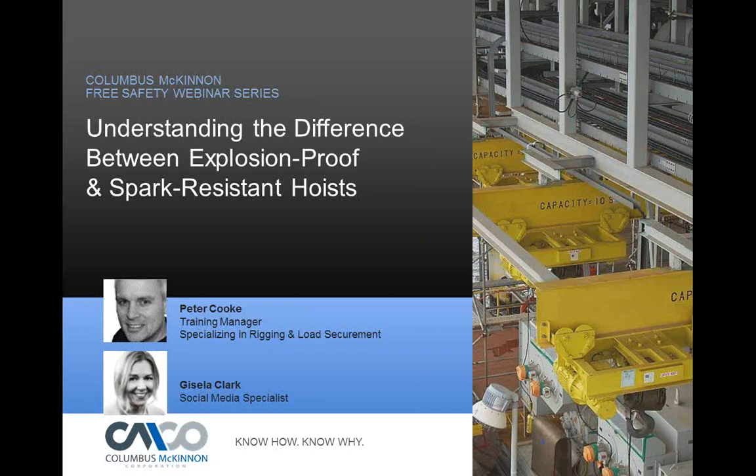Do you understand the difference between hoists that are explosion-proof versus hoists that include spark-resistant features? In this presentation, we will discuss the differences between these features and identify the regulations, classifications, and environments these hoists are designed for.